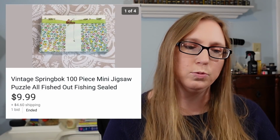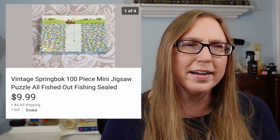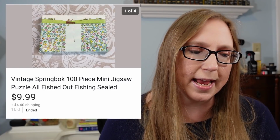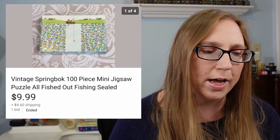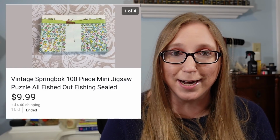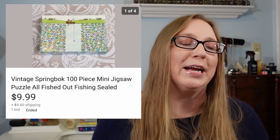Let's see, next was a vintage Springbok puzzle. This was just a smaller puzzle. It was called All Fished Out. I think I got this at a church rummage sale. I probably paid maybe 50 cents to $1 for it, and that sold for $9.99. So not a whole lot, but it was brand new, still sealed. I remember I had that in the bottom of my bag because I wanted to look it up before I purchased it and then forgot about it, and then when I was checking out it was there, so I was like, whatever, we're buying it.